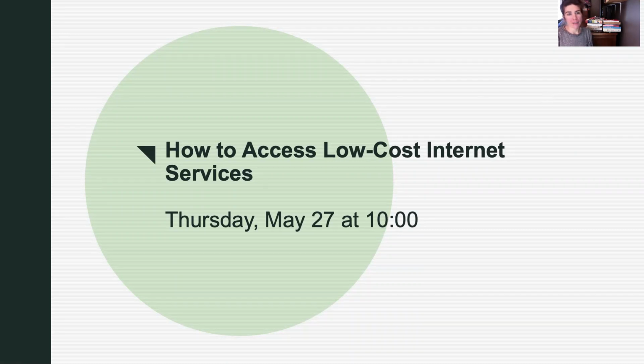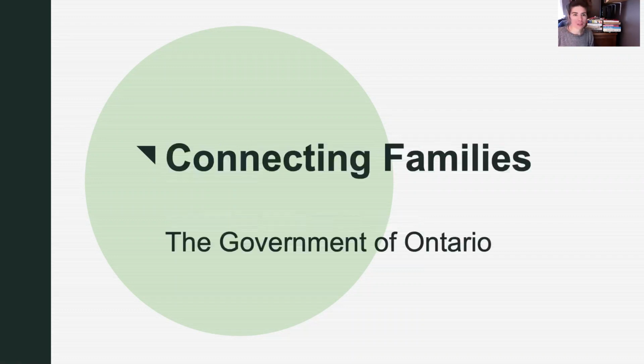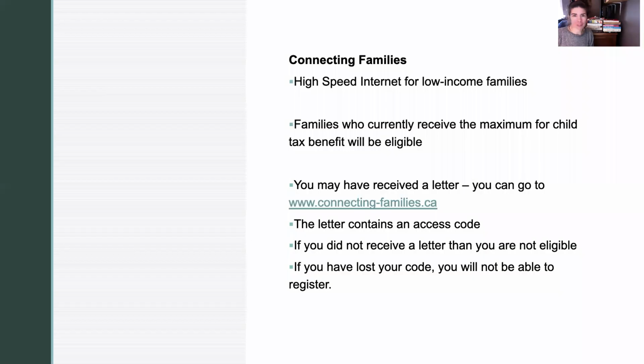And I am going to walk you through this presentation on how to access low-cost internet services. So for low-cost internet services, there are two options that are available to folks living in Ontario. The first is Connecting Families, and this is provided by the Government of Ontario.